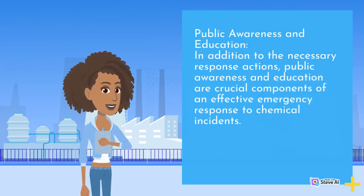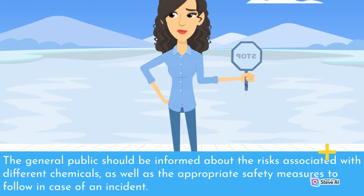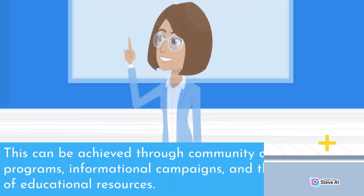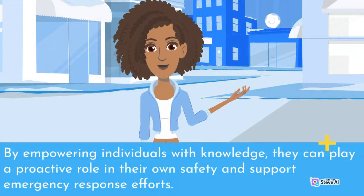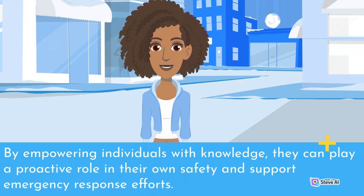Public awareness and education. In addition to the necessary response actions, public awareness and education are crucial components of an effective emergency response to chemical incidents. The general public should be informed about the risks associated with different chemicals, as well as the appropriate safety measures to follow in case of an incident. This can be achieved through community outreach programs, informational campaigns, and the distribution of educational resources. By empowering individuals with knowledge, they can play a proactive role in their own safety and support emergency response efforts.